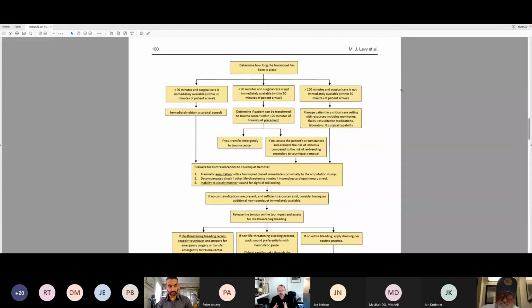let's pause for a second and talk about this other unique cohort, which some of our colleagues, particularly in rural or critical access scenarios, may have, which is when that tourniquet's been up more than 120 minutes and you do not have surgical capabilities in house. We would agree that we're going to have to do something pretty quickly here to minimize mortality and morbidity from that tourniquet. So let's just get that 120 minute or greater category addressed for a second.